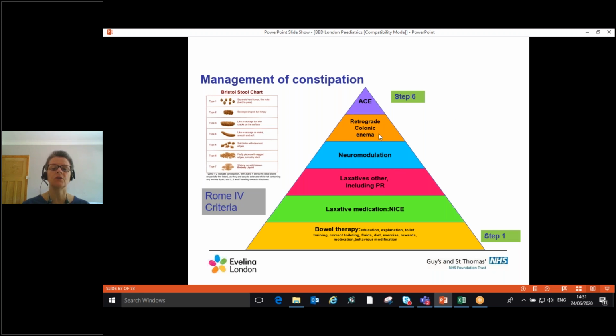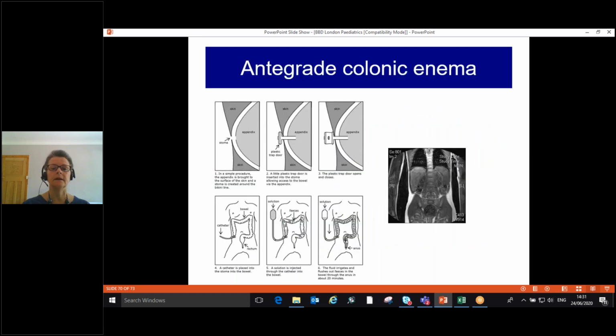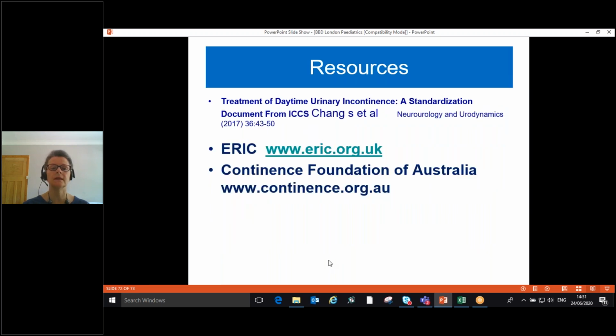But more and more, we're also using the retrograde colonic enemas, the bowel washout systems. And finally, some children actually need surgery and an antegrade colonic enema. But there's a whole range, of course, of this. Okay, I'm not going to go through the 10s. And there's loads of really good assessment papers now. These are mostly from the International Children's Continence Society into how to treat all of these things. And Eric is an excellent source of information, as well as the Continence Foundation of Australia.